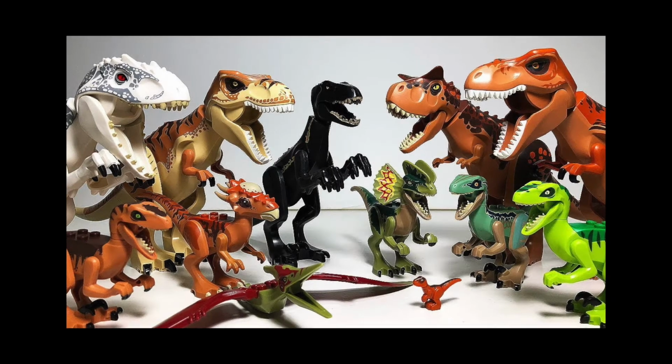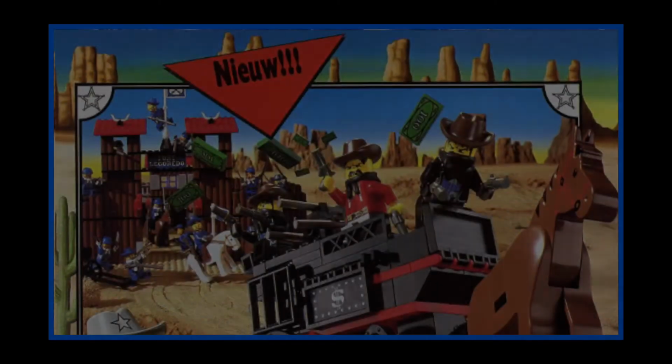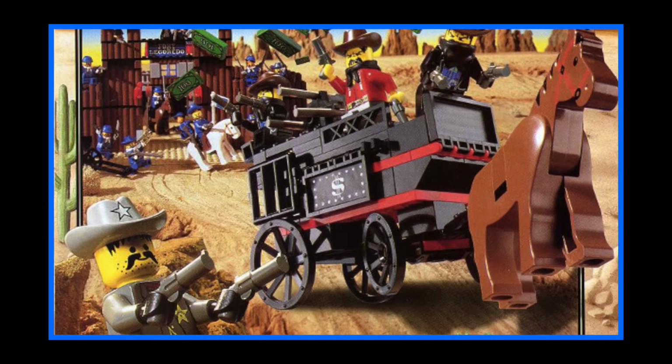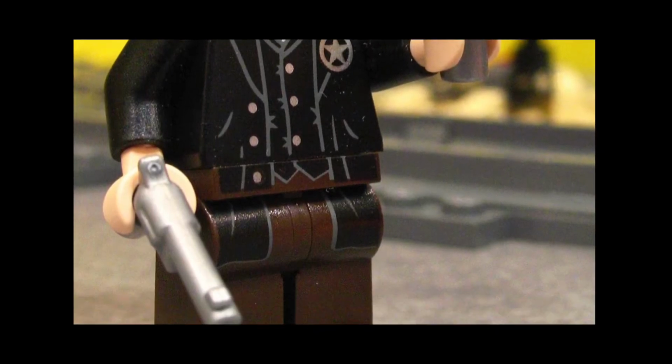Following our brief expedition into LEGO's different prehistoric properties, we make our way to the Wild Wild West for the third theme that was replaced by a licensed property. I'm of course talking about the late 1990s Western theme, which was revived in 2002 with 3 set re-releases before being replaced by the Lone Ranger in 2013. But before I can ask, no.